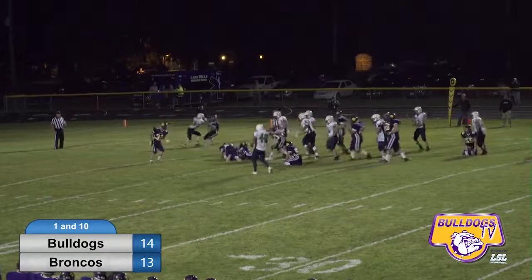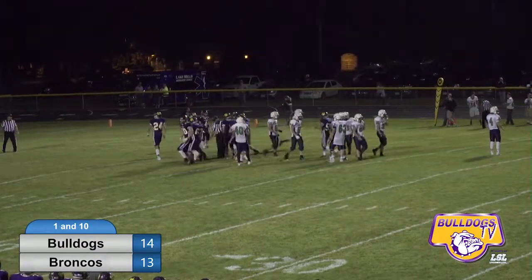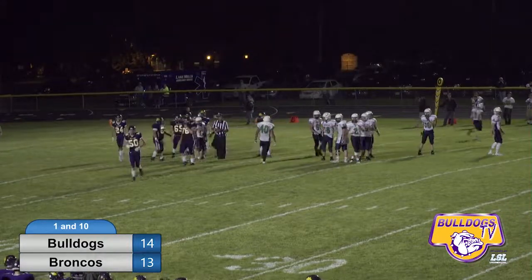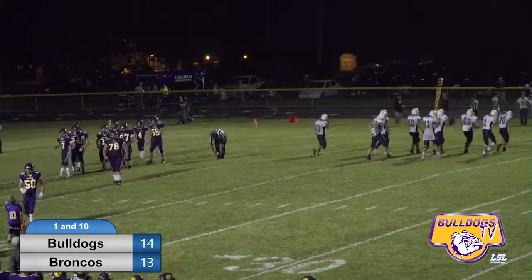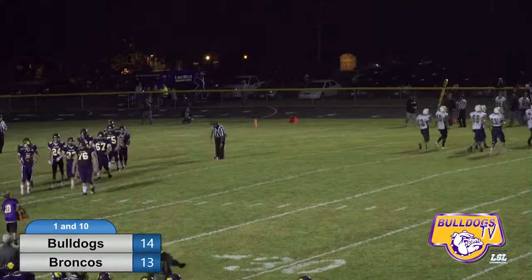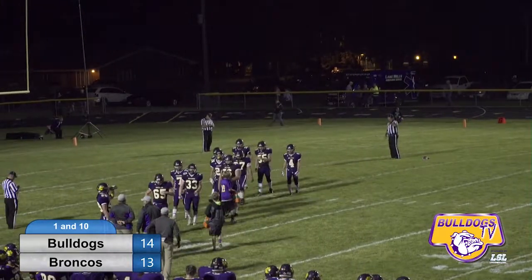There's a handoff up the middle again, and down to about the 12-yard line goes Suarez. They're just feeding him time and time again, and why not? He's gaining yards every time he gets the ball. There's a timeout called. With 4:35 left in the fourth, Lake Mills up by 1, and we'll be back.